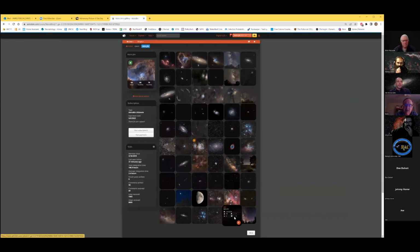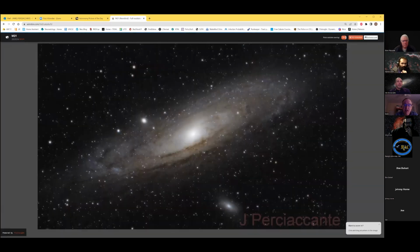Next one we'll go to is this one. This is 6 months later, same setup with a DSLR, Canon 5D full frame, and the Meade refractor. It's an f5, and this was 6 hours of data in Raleigh. Some bloated stars and a not very smooth background, but getting there.